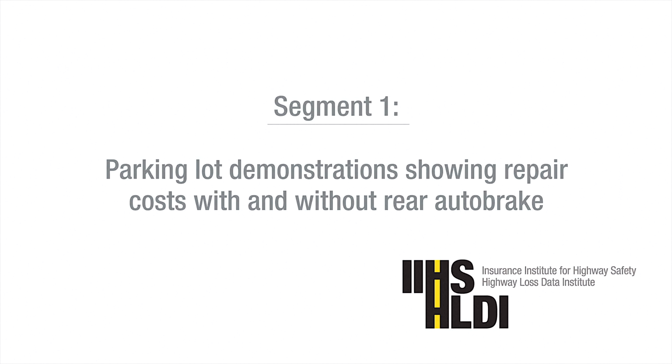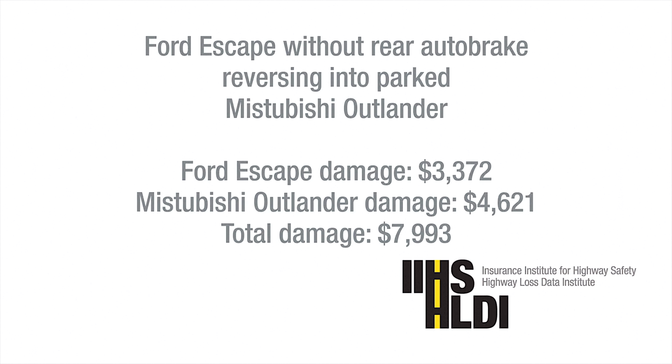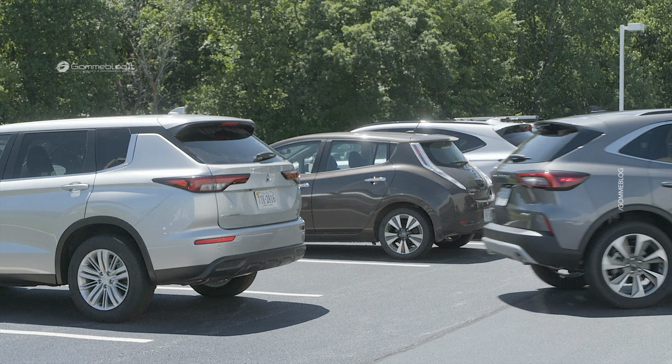IIHS is releasing a new round of rear crash prevention ratings on 8 of the most popular small SUVs. These ratings evaluate vehicles' ability to help drivers avoid crashes while they're backing up.